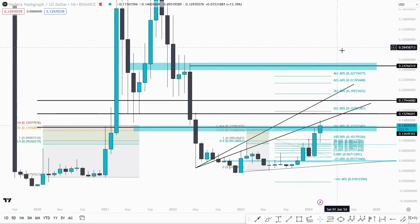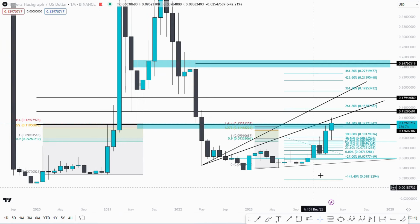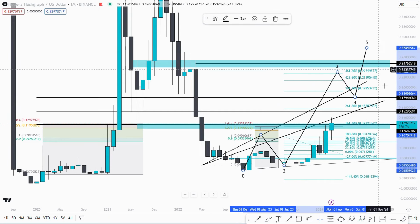So I really do think now for HBAR, with the range break to the upside and these liquidity levels for the shorters coming into the market and big green candles possibly pushing through in the coming months, I do think the market's setting up for a nice extended move as a possible 1, 2, 3, 4, 5 move, and really expecting that Fed wave to come up and around these levels.